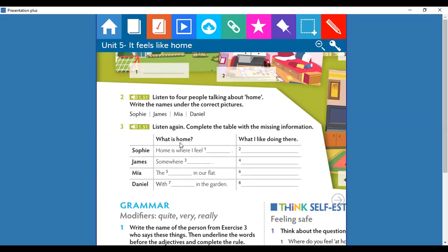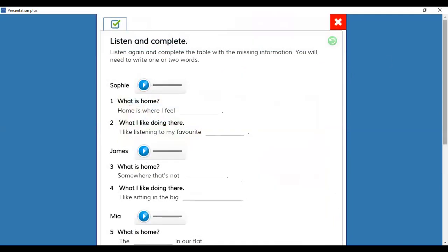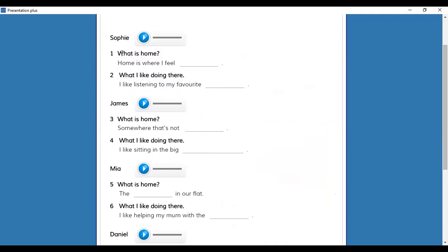The second column is for the answers to the question, what is home for them? So here are the beginnings, and you should complete them with one word. The third column is to answer the question, what do they like doing there? You will complete this table, but to help you a little bit, we've got an interactive exercise. It's another variant of your table where there is one question for the second column and one for the third column. It doesn't matter, you are writing in a table, but we're listening from this list. So I will help you with the first one and show you an example. So let's start listening about Sophie.